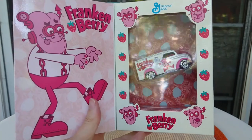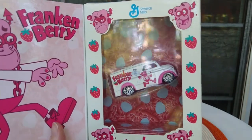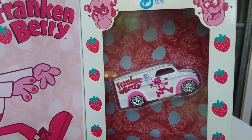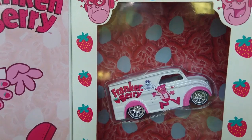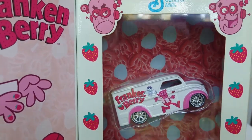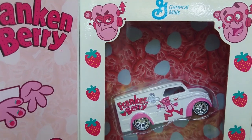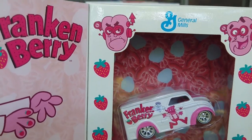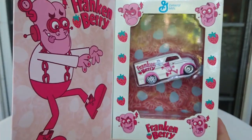When you open up the box, the first thing you're going to see is Dairy Delivery. Dairy Delivery is in this pearl white. It's got pink on the flares of the delivery truck. It's got white line tires. Frankenberry is running around with Booberry's balloon and Count Chocula by his side in bat form. As you can see, the cereal is in the background.